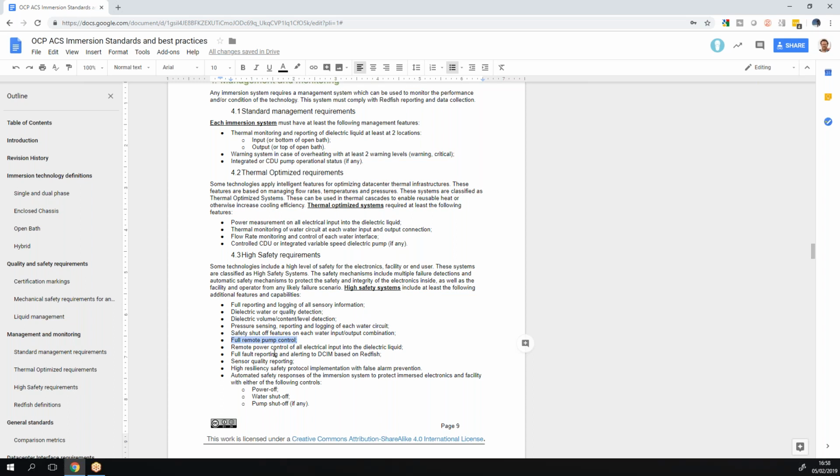Which lines and which paragraph are you referring to? Is that the high safety systems alone, or also others? No, I just spotted it now, and then the one right below that as well, remote power control of all electrical inputs.